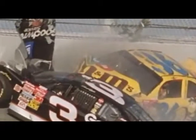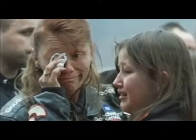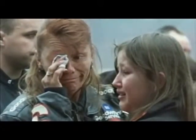Earnhardt hit the outside wall going approximately 180 miles per hour. The collision threw Earnhardt's head forward in a whipping motion. He was not wearing any form of head and neck restraint. And according to some experts who've studied the crash, the force of the impact caused a basilar skull fracture. The injury proved fatal. Racing lost one of its most beloved drivers.